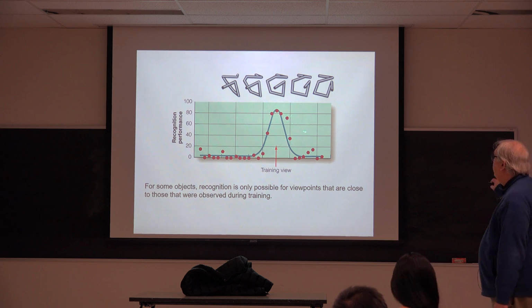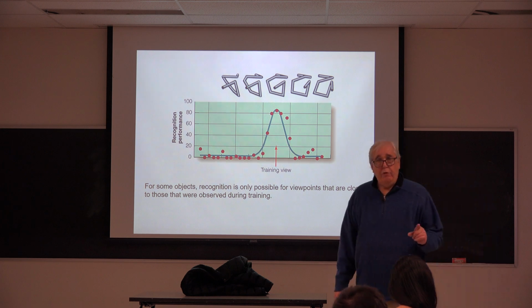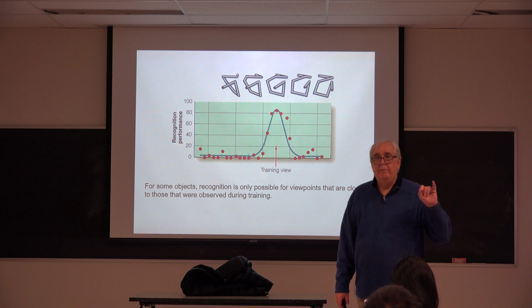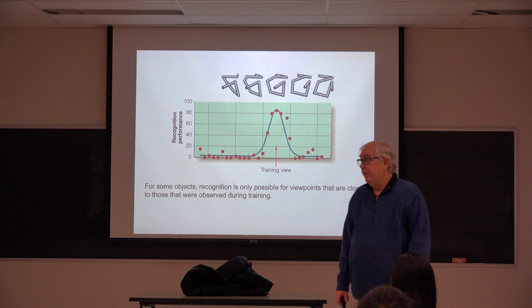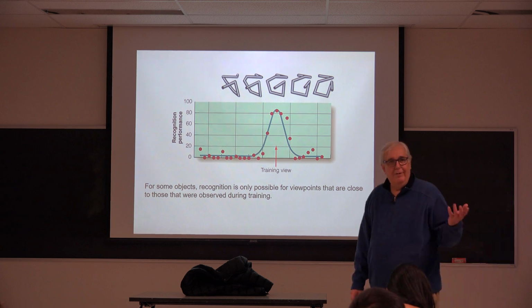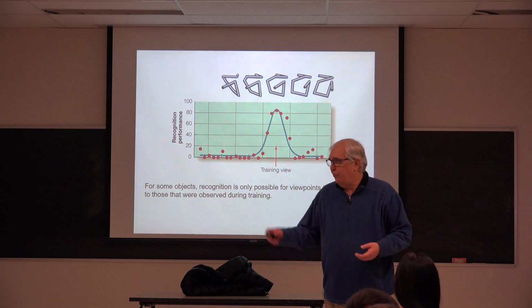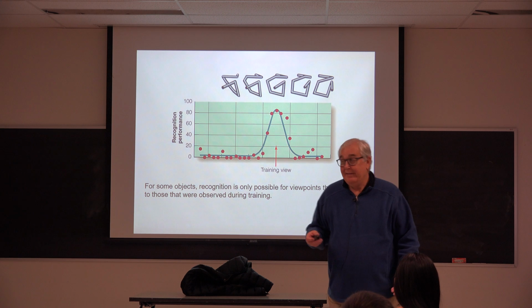I think this experiment may actually have been done on monkeys. But this has been used as evidence to support a template-based view in either human or monkey perception. Now again, the problem is this is not something that you would typically recognize. I mean, if you have bent paper clips on your desk and you had 2 or 3 of them, could you really recognize one over another? Probably not.